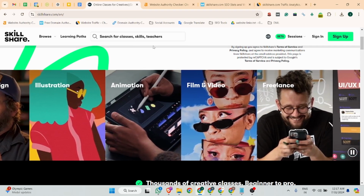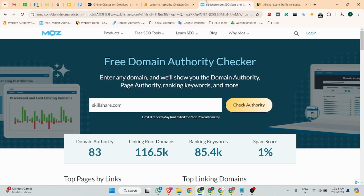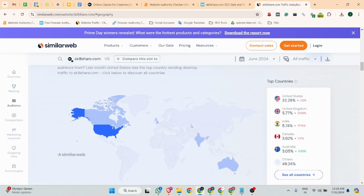Before we get started, let's check some details about the website. According to Ahrefs, the domain rating is 87, and according to Moz, the domain authority is 83, and the spam score is only 1%. According to SimilarWeb, this website draws 4.3 million traffic, mostly from the USA, UK, India, Canada, Australia, and other countries. If you want to increase crawlability, audience, traffic sources, and brand building from those countries, then you must create your backlink on this site. Now we have completed our research process, so now we can start.